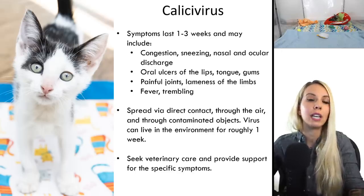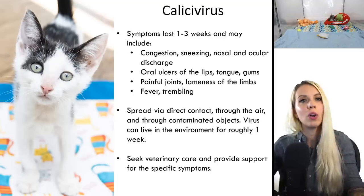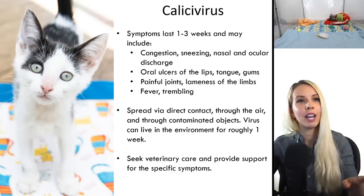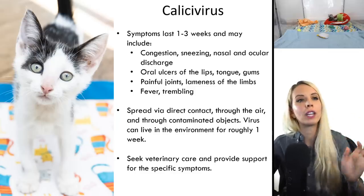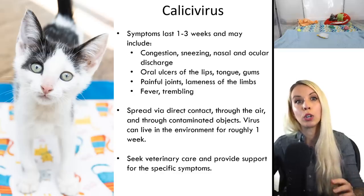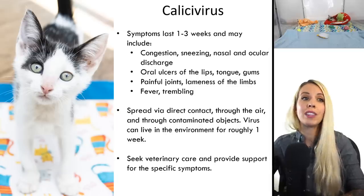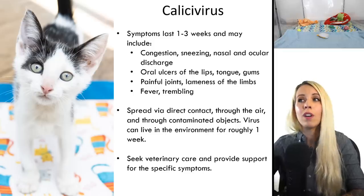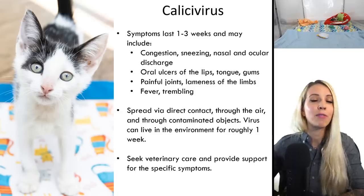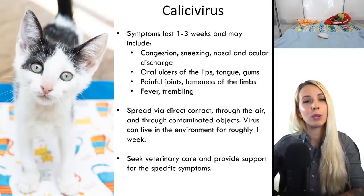But the important thing to know is that it's spread via direct contact, or through the air, or through contaminated objects. So you touch a kitten, you touch your cell phone, you put it down in another kitten's area, and now that object has contaminated the other kitten. So this is why we want to be so cautious about introducing kittens too early in their time with us. Please just treat them for whatever specific symptoms come up. This is symptom management, and Khaleesi virus is something that passes after anywhere from a few days to a few weeks, but we just got to get them through. So deal with each symptom as it comes.